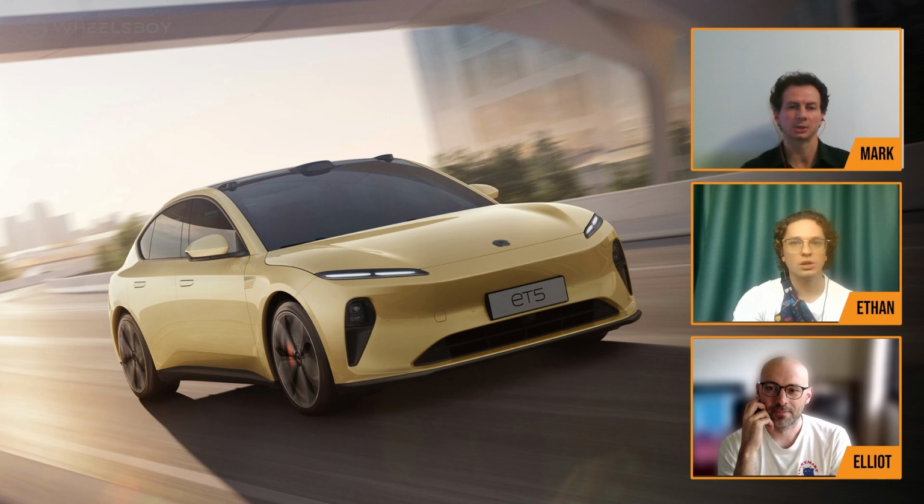So what I'd say is interesting is that actually it's slower than the ET7. Yes, the ET7's 3.9 seconds, isn't it? Yeah. But I think there's one huge reason why that's the case, because if you look at the drag coefficient, it's 0.24, whereas the ET7 is about 0.2 something. So the ET7 is actually currently the second most aerodynamic car on sale in the world. Drag is king when it comes to acceleration. Yeah. And what's the first? The Mercedes EQS. Oh, yeah, okay.